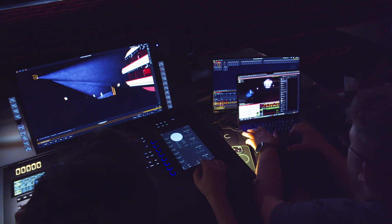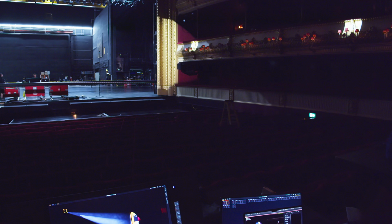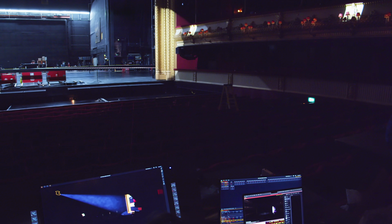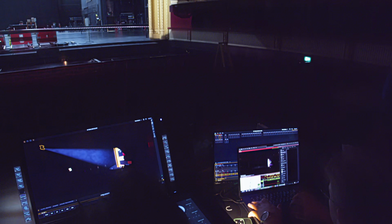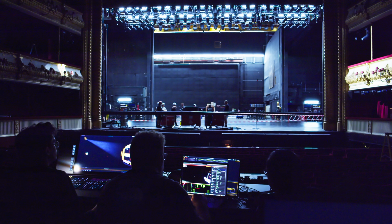Here, Saul is using one of the lights on a balcony to compare its behavior in visualization with that of reality. At this point, it's very useful to have the full auditorium in the visualization, as that provides valuable points of reference for the comparison.